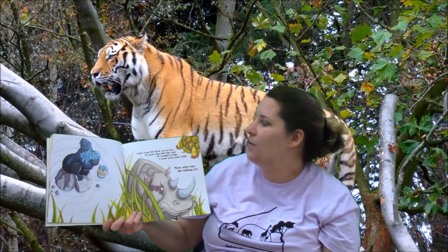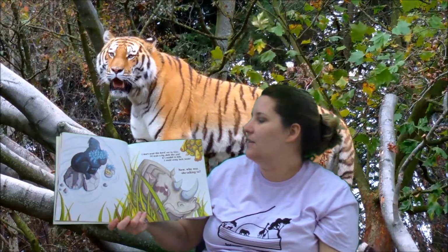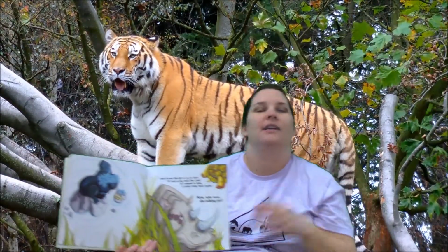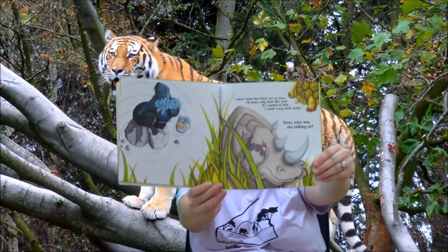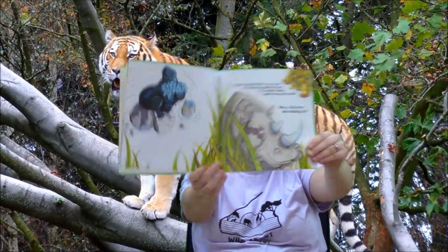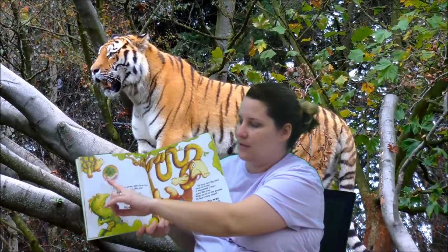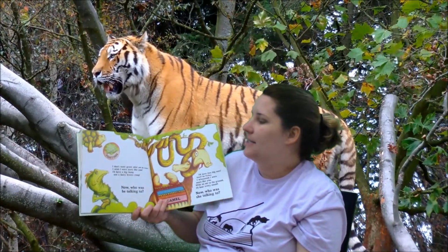"I don't want this horn," said the rhino. "I want a big shell like you. If I need to hide, I could creep right back inside." Now, who was she talking to? Who likes to go in their shell and hide? You might see them camping or out on the road. We have a tortoise.